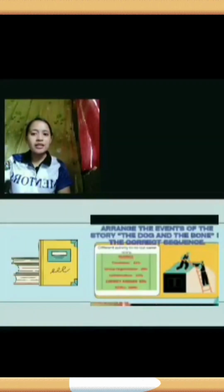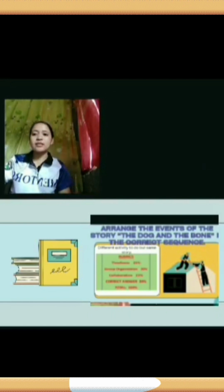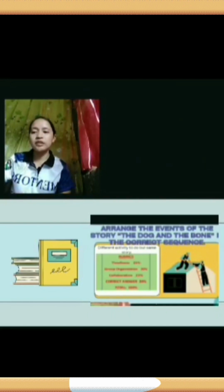Now, let's proceed to our group activity. Using the same group a while ago, these are the directions of our activity. Arrange the events of the story, the dog and the bone, in the correct sequence. I will give each group a different activity to do, but at the same time, the same story. You only have 5 minutes to do your activity.